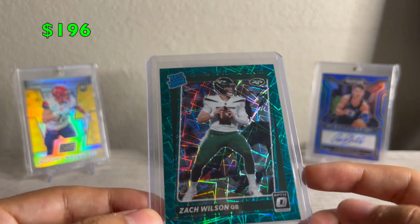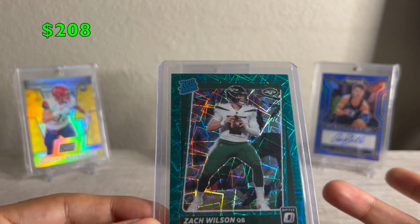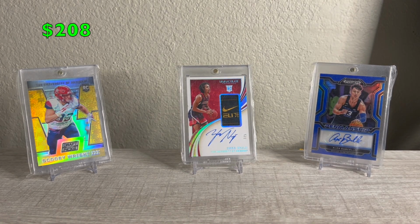So I had 2 for $13. I sold 1 for $10 in the last video, and then I sold this one for $12. So I'm making a profit on Zach Wilson in July of 2023. Can't complain there. I don't know if I'll go back in on Zach Wilson.